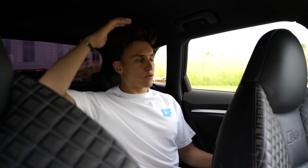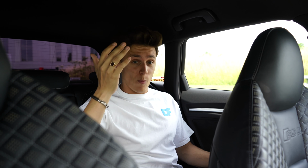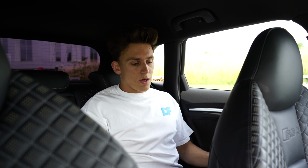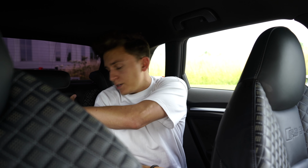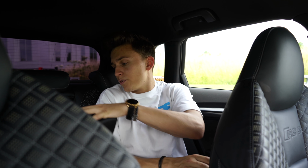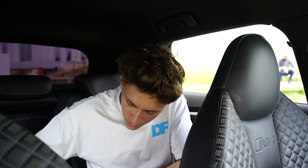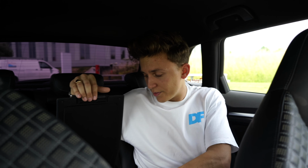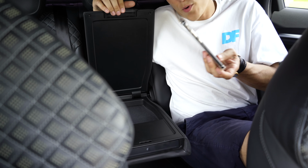As you can see, I'm actually really comfortable right here. I have loads of headroom, I think about 5 centimeters more. Legroom is okay, it's almost the same. And this is nice because we have a central armrest, and you can open it like this. There you can put in your stuff, for example your mobile phone.